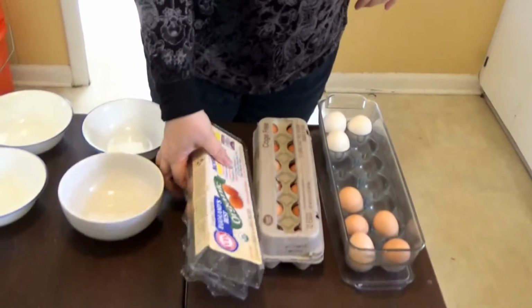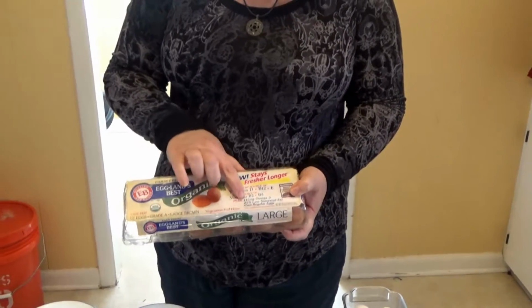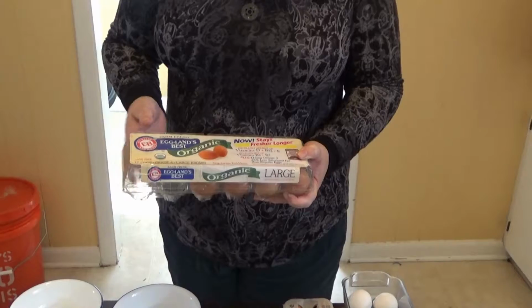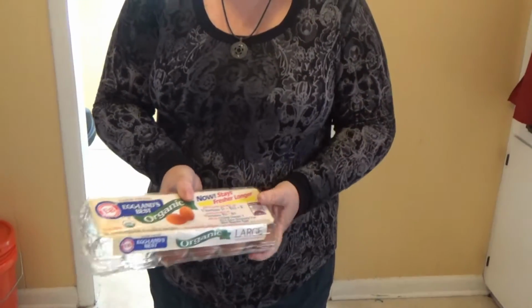So today I'm going to talk about eggs and different types of eggs you buy in the store versus free-range eggs that they say. So I've gotten 4 kinds of eggs. I've gotten the Eggland's Best organic, and it says vegetarian fed hens, and they also say cage free.